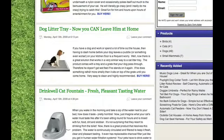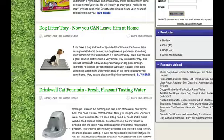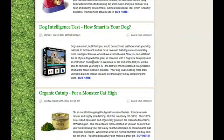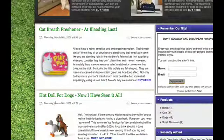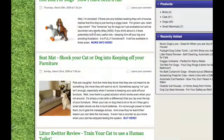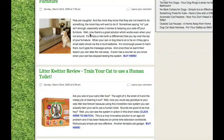A dog litter tray, a great solution for people that work during the day that want to leave their dog inside on his own. Dog intelligence test, how fantastic. Hot doll for dogs, don't know that I want to talk about that one.